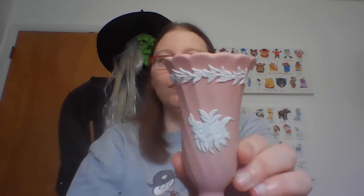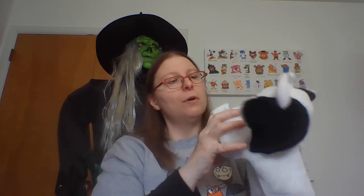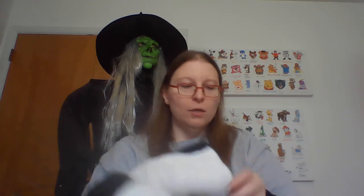And then I grabbed this because it's officially marked Wedgwood. And for 33 cents, I figured I can try that. Just a cute little bud vase. And like the other one, I found a hand puppet. This one's a cow. Does feel like the inside's ripped, though. Don't know how to fix that, though. But I did not know that, but it is a Dakin.